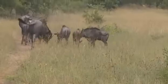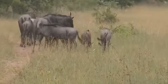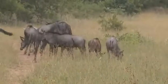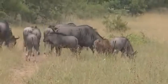But then if the baby is strong enough and gets away, then it's possible it's going to go on and survive, breed, and have stronger young that will also maybe outrun that predator. But there's got to be that balance.